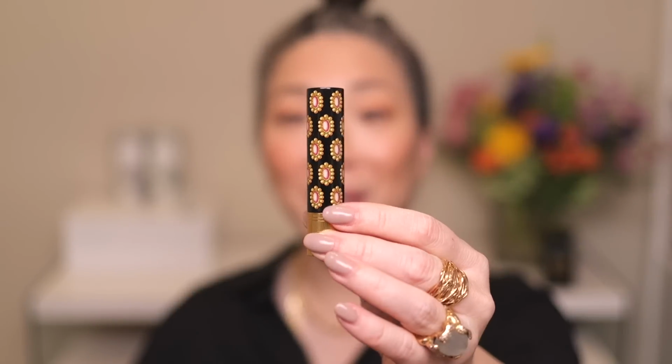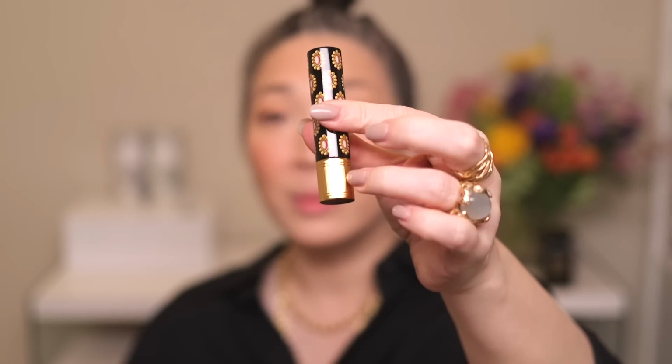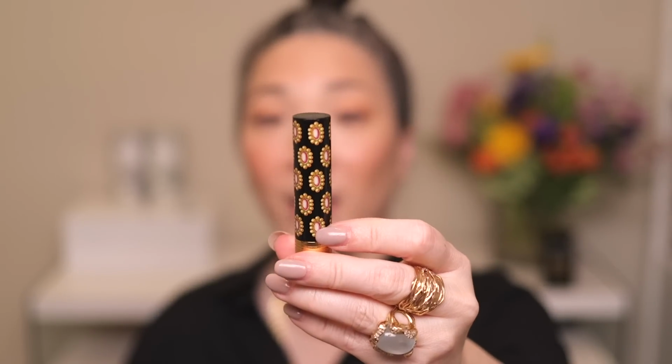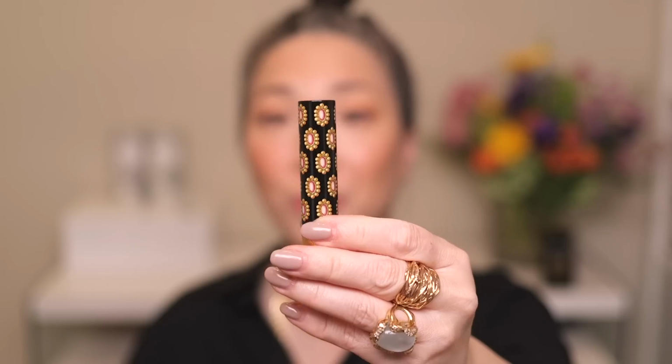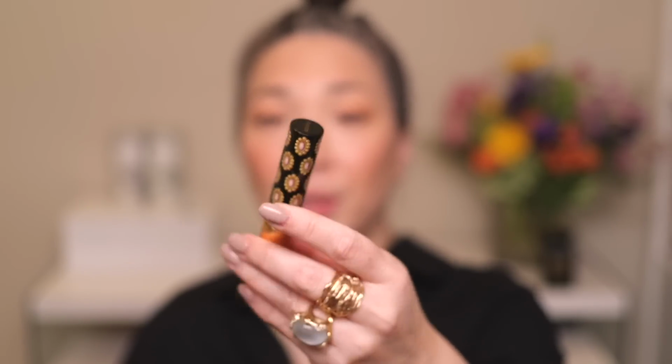But let's move over to these new Gucci lipsticks. And again, these are the Glow and Care lip colors. So here is what the packaging looks like. Very Gucci. It has a gold bottom here, and then the cap has this very retro pattern on there. And then it says Gucci on the top. So this first shade that I got is number 112, Sally Soft Honey.